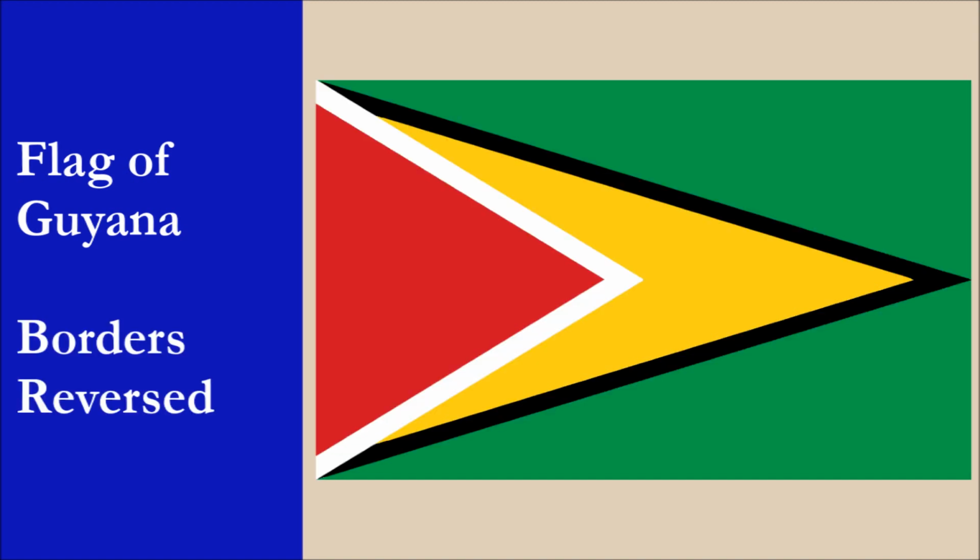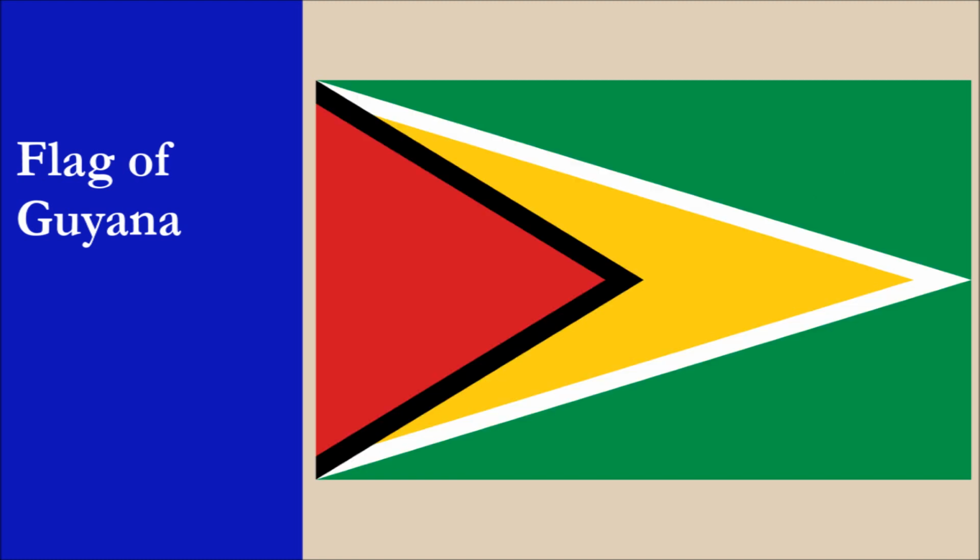This is what the flag looks like with the border colors reversed. While the triangles now have good contrast with their respective borders, we now have a contrast problem with the white border and yellow triangle at the center of the flag, as well as a contrast problem with the black border and green field. So reversing the border colors doesn't work. Thankfully, there is a solution to the contrast problem, though it's not perfect.